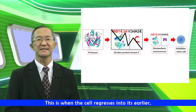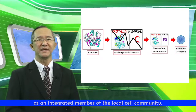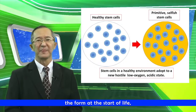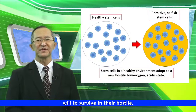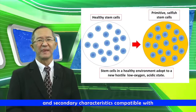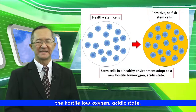This is when the cell regresses into its earlier primitive form of itself, losing its sophistication and its status as an integrated member of the local cell community. Now, it is only obedient to its selfish genetic drive to survive at any cost, much like the primitive single stem cell life, the form at the start of life, a breed of genetically selfish cells with a powerful will to survive in their hostile, low oxygen, and acidic physiological environment. Later, these cells acquire sophistication and secondary characteristics compatible with their new environment, the hostile, low oxygen, acidic state.